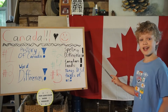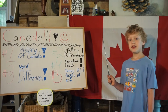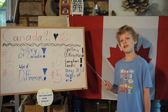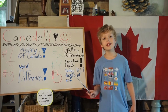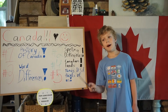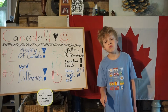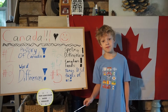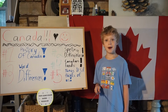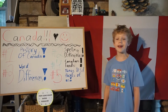Spelling differences between Canada and America. We spell center C-E-N-T-R-E, but America reverses the E-R. The last 3 letters of honor are O-U-R, but in America, they apparently hate U's because it's O-R and not O-U-R. The last 3 letters of color and favor in Canada are O-U-R. But in America, as I said, they hate the letter U. So they kick the U and just make it O-R.